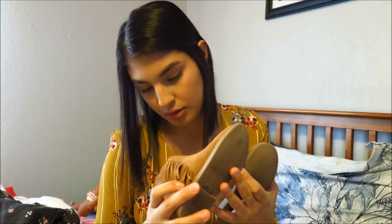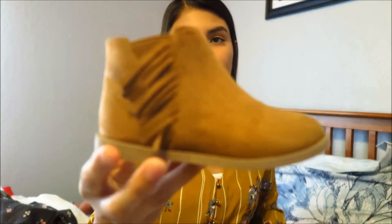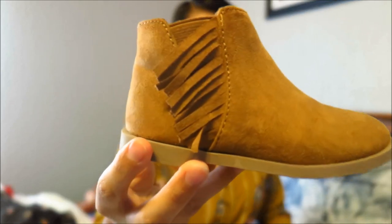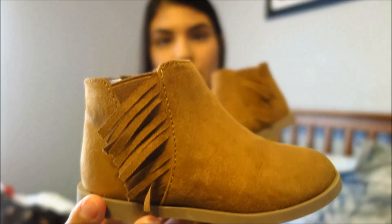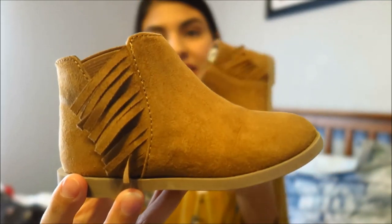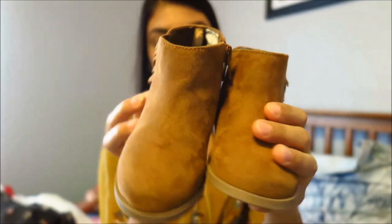These next ones I believe I got from Old Navy. Yeah, these ones are from Old Navy. These really cute little booties. It's like the fringe on the sides of them. It's really cute. She's already worn all 3 of these pairs of boots. Really cute. This color is in for fall.